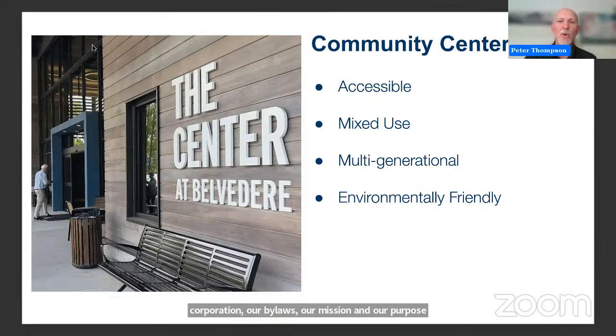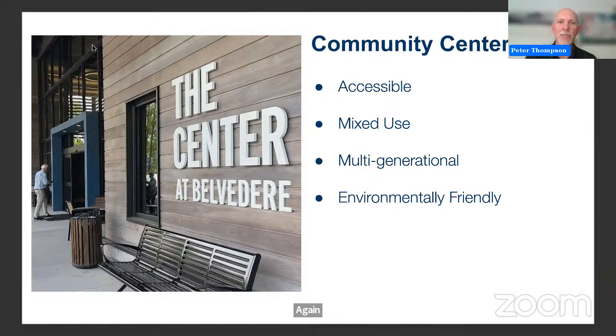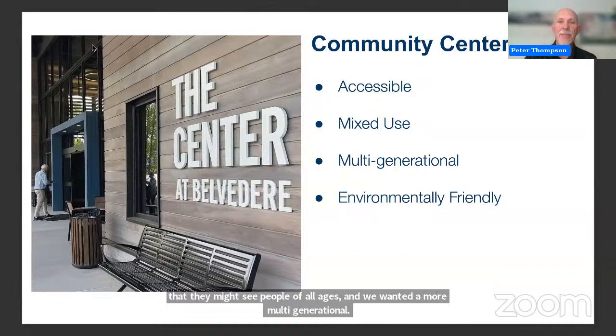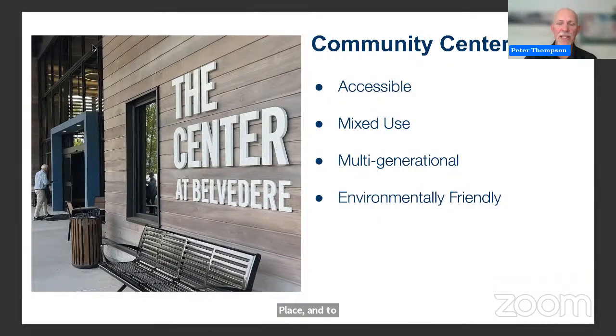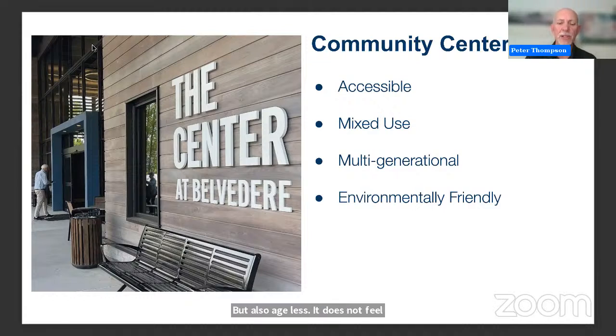Again, a lot of older adults wanted to be at a place where they might see people of all ages, and we wanted a more multi-generational place, and to be both age friendly, and you'll see a lot of how the design is very age friendly, but also ageless. It does not feel like a senior center, and we'll talk a little more about that. And a place that is really aesthetically pleasing, a place that you want to go just to be.